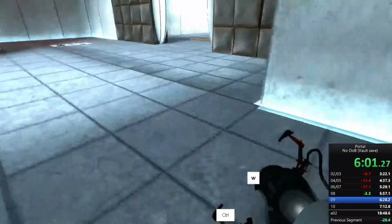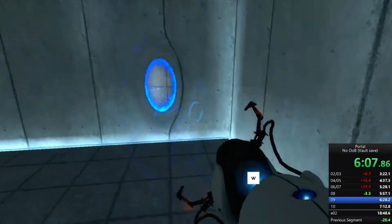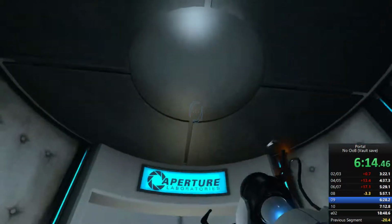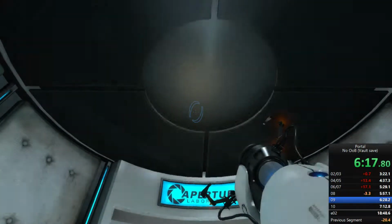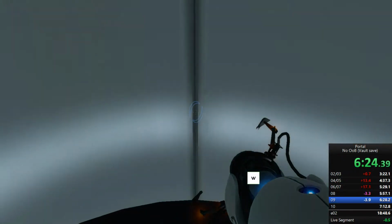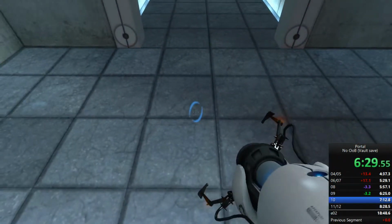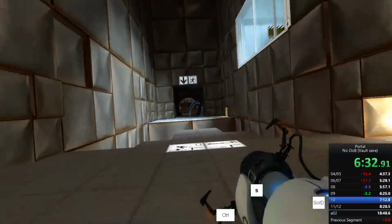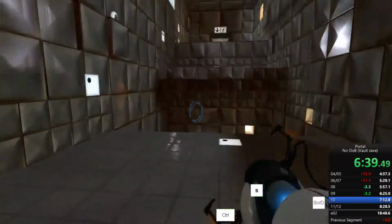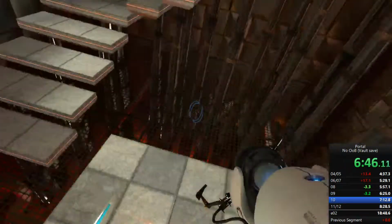The Enrichment Center regrets to inform you that this next test is impossible. Make no attempt to solve it. Spectacular. You appear to understand how a portal affects forward momentum, or to be more precise, how it does not.